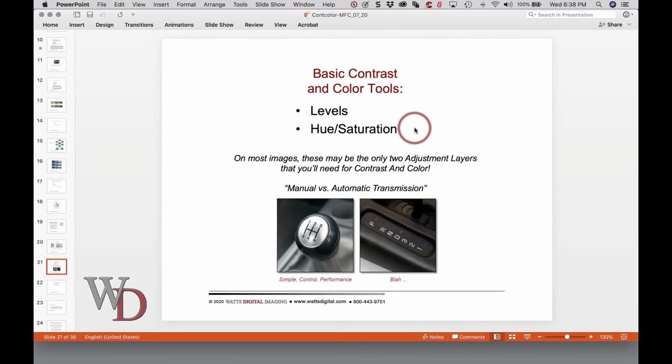On most images, these may be the only two adjustment layers that you'll need for contrast and color, even if it involves multiple Levels and Hue Saturation adjustment layers because you're isolating stuff with layer masks. Either way, I'll show you an example of an image in just a minute. So again, think manual versus automatic transmission. The manual transmission is where you're using Levels and Hue Saturation to do most of your heavy lifting rather than the Color Balance tool and the Contrast and Brightness tools. Hope that makes sense.